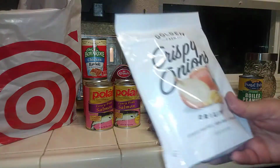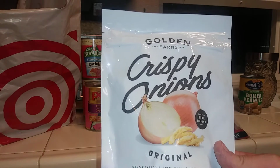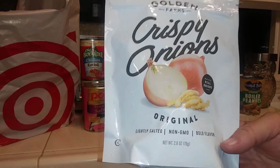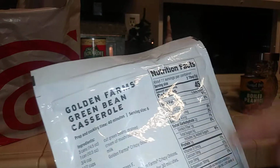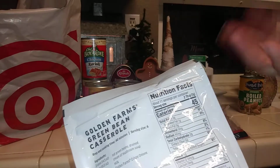And then I have never seen these at the Dollar Tree. They're the Golden Farms crispy onions. You know, like the little onions you put on top of the green bean casserole. I normally wouldn't buy these, you guys, but they aren't too bad as far as sodium: 40 milligrams for 2 tablespoons.